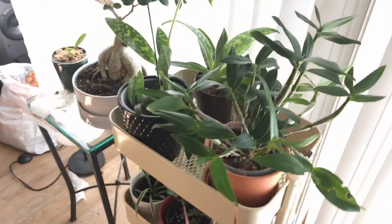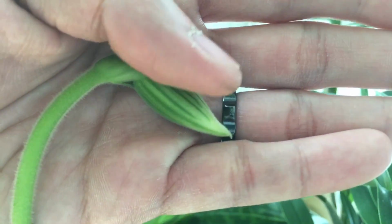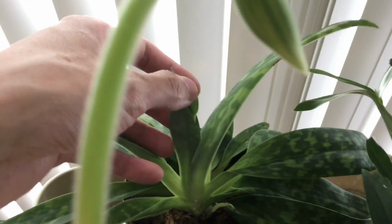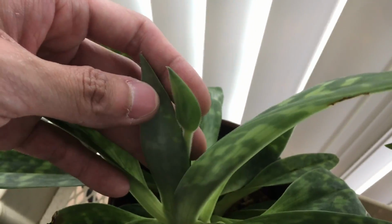And here we have the lovely orchids. The Venus slipper or lady slipper orchid flower is coming up nicely. I can't wait. And as you can see, we have another one over here. So there's gonna be 2 flowers, which is very exciting because I really like those flowers.